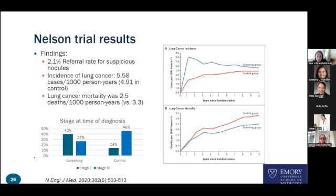This might not sound all that impressive, but if you look at the stage at the time of diagnosis, you can see that in the screening group, more lung cancers were diagnosed in early stage, so in stage 1, 40% versus 14% in the control group. And then in the control group, more of the cases were diagnosed in stage 4, which was 46% of the cancer cases. So you could say that the incidence of lung cancer was for earlier stage lung cancer, which probably helped contribute to the lower mortality.